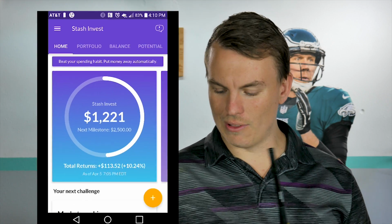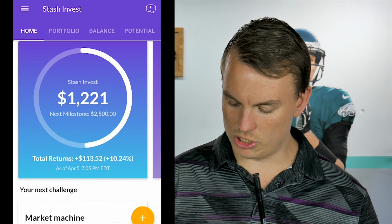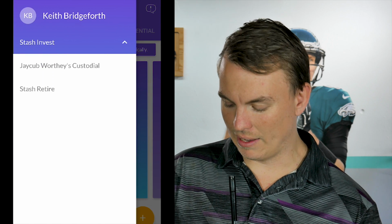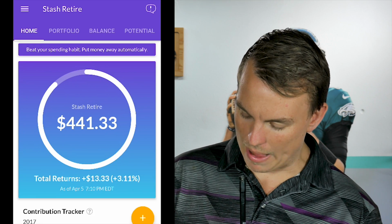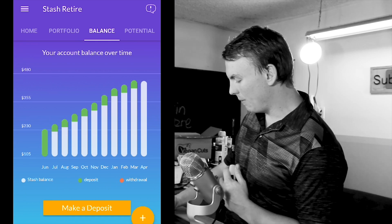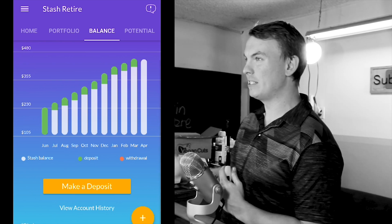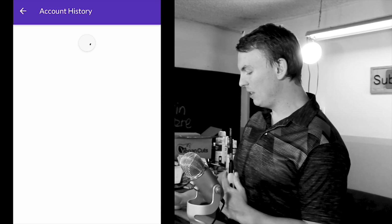Anyways, let's go ahead and look at the actual Stash Retire account on the phone. So this is Stash Invest, I need to switch to Stash Retire. And yeah, there was Jacob Worthy's custodial account, I'll try to get that figured out coming up as well. Let's look at the balance first. As you can tell, stuff was growing pretty successfully. In April, we haven't made any major deposits, and we're still getting increases on the account, which is really nice, and I like to see that. We'll go ahead and review the account history.